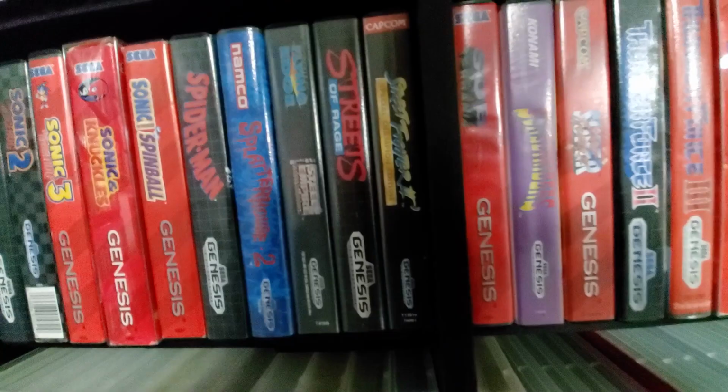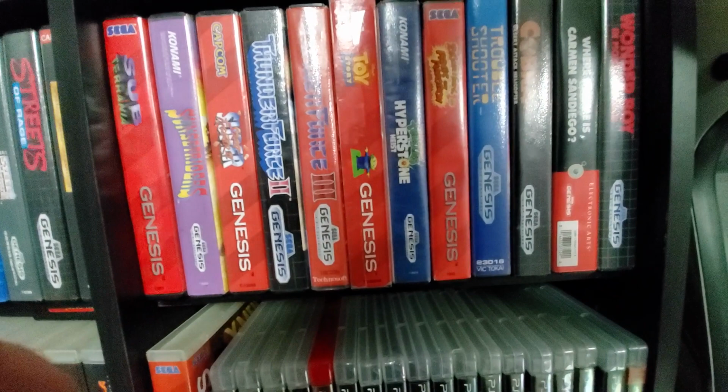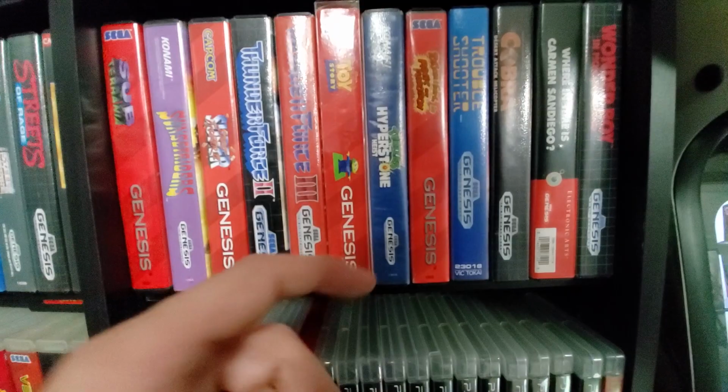Sunset Riders, Thunder Force 2 and 3, Hyperstone Heist, just getting a re-release in the TMNT Cowabunga collection. Troubleshooter.